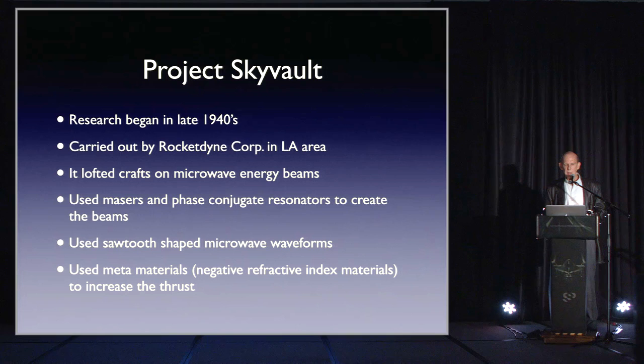It was carried out at Rocketdyne Corporation, based in LA. It was able to loft craft on microwave energy beams. It uses masers and phase conjugate resonator technique to create the beams. It uses sawtooth-shaped microwave waveforms. So instead of being sine wave, it's important to make them sawtooth shaped. It also uses metamaterials. These are materials with negative refractive indexes, which microwaves will exert a thrust on. So that was also incorporated, I believe.